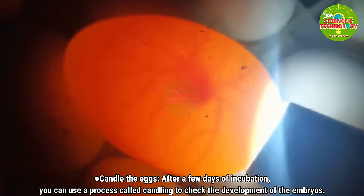Wait for hatching. Goose eggs typically take around 28 to 30 days to hatch. During this period, continue to monitor the temperature and humidity levels, rotate the eggs, and maintain proper ventilation.